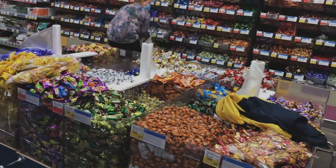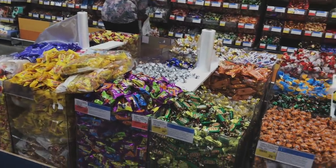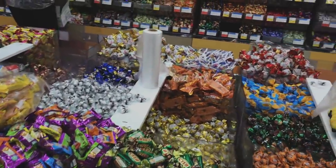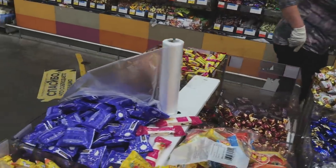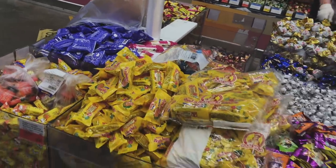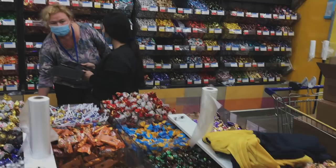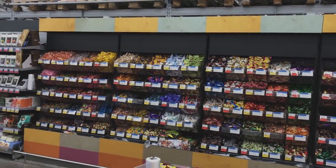Got a selection of sweets. You can actually just grab a pack and just weigh them out as much as you need. So you got all sorts of different treats. Chocolate, little jellies. You just have like a mix and match kind of thing. And it's the same on the back wall. All that selection.